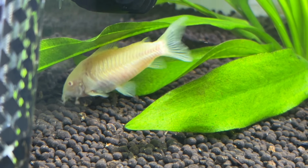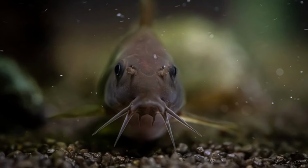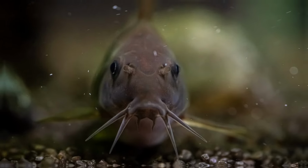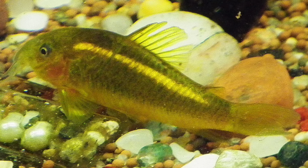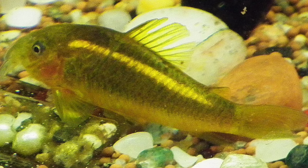I have seen people say that the Venezuelan Black Cory, commonly seen in the hobby, is actually a selectively bred line of Corydoras aeneus originating in Germany and not actually the black wild type Cory native to Venezuela. I've also seen other people claim that the various types of Laser Corydoras are also selectively bred lines of Corydoras aeneus, but it is difficult to get confirmation either way.